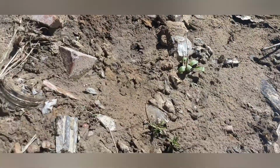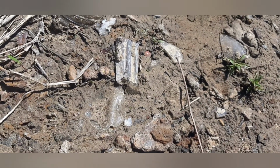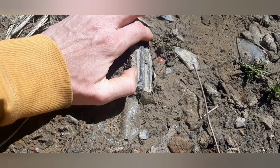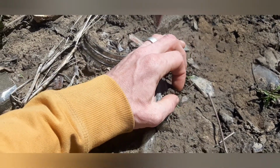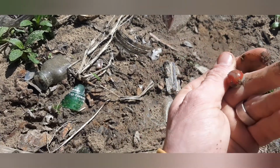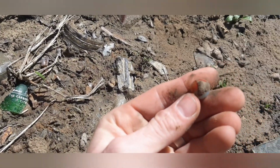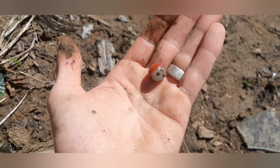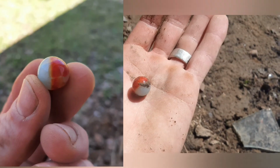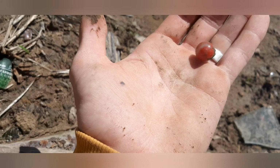Guys, so I think I found a nice marble here. You spot it? You see it right here. Oh yeah. Red, blue.